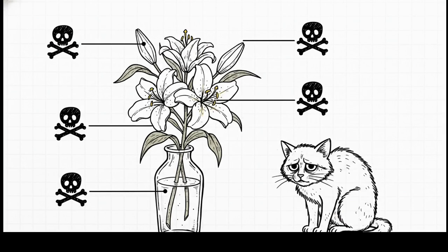This is non-negotiable. We're talking about true lilies, so things like Easter lilies, tiger lilies, daylilies, they are absolutely 100% fatal to cats. And I mean every single part of the plant. A nibble on the leaf, a bit of pollen on their fur that they lick off later, even just drinking the water from the vase can be a death sentence.